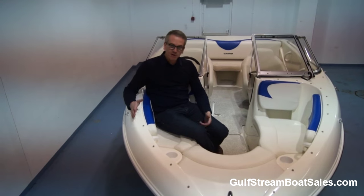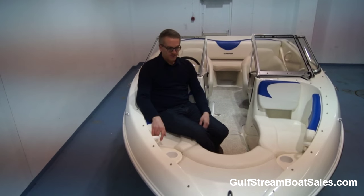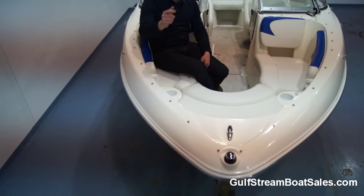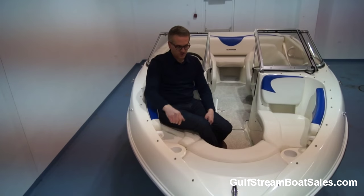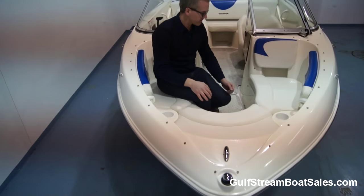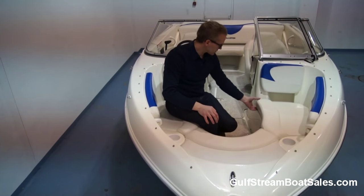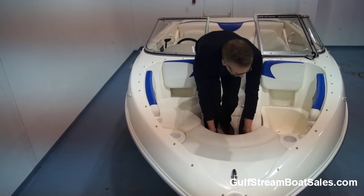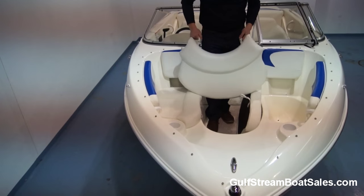The sides come up pretty high. You've got the handrail here. As I said, we've got this little flat area at the front of the bow, so if you're hopping in and out of the boat over the front, you've got a safe foot in there. We've got this little pop-up cleat used for tying your anchor off to. And then we've got some storage underneath these seats as well. So it's all fiberglass molded areas up here.